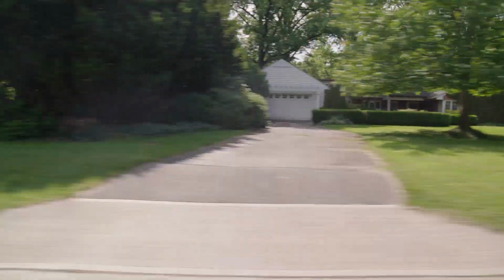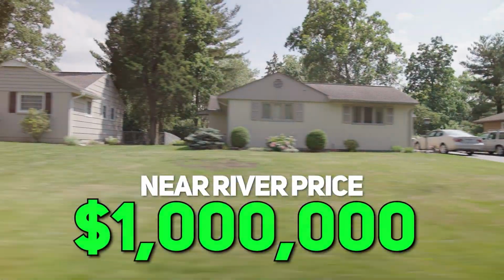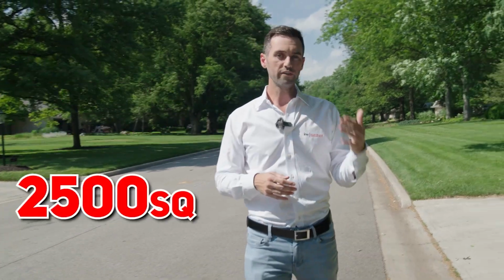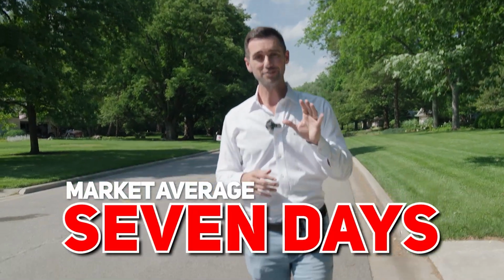The neighborhood's gonna span from High Street down to the banks of the Olentangy River, and homes in this neighborhood are gonna range from about $500,000 on the low end, that's towards High Street, up to over $1 million when you get down to the river. Most homes in the core of the neighborhood are gonna be about $700,000 to $850,000. 2,500 square feet, about 4,000 square feet, and they're gonna be on the market an average of just 7 days.